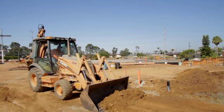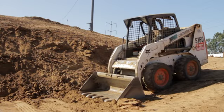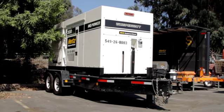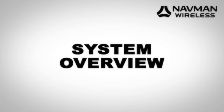And it works with everything. Every piece of heavy equipment, every service vehicle, regardless of make or model. You can even track things like generators and certain attachments, anything with a power supply. Everything shows up on the same centralized system. So, how does it work?